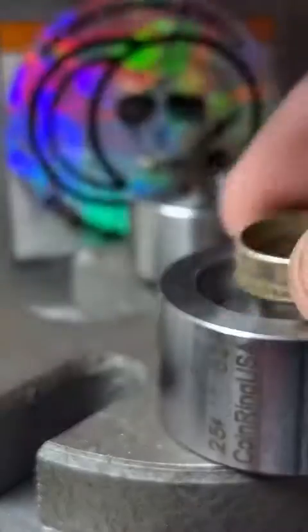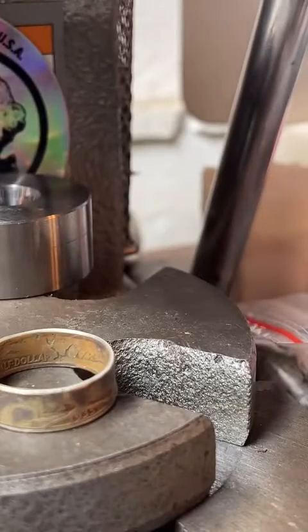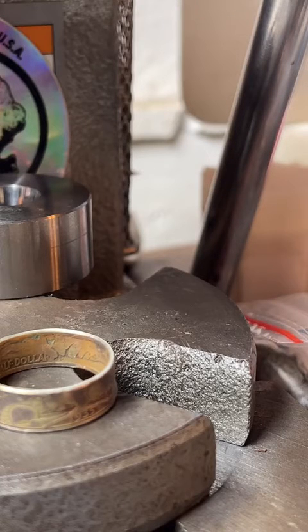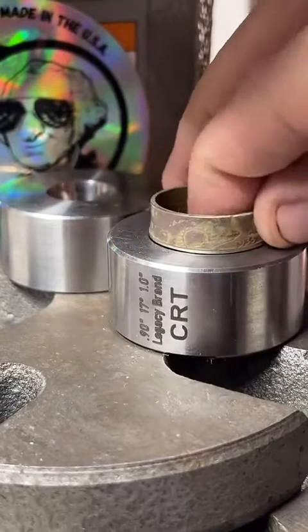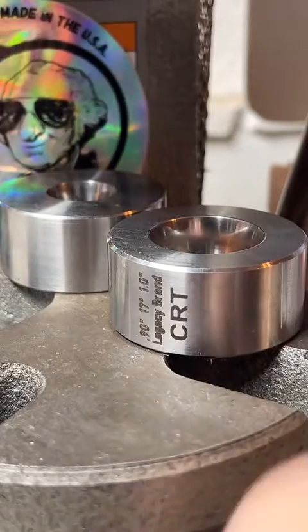There we go. 17-degree die. Too small on this side. That won't work. Let me find the right die here. This one is just an awkward shape. Won't fit in there. That's too big. Huh.